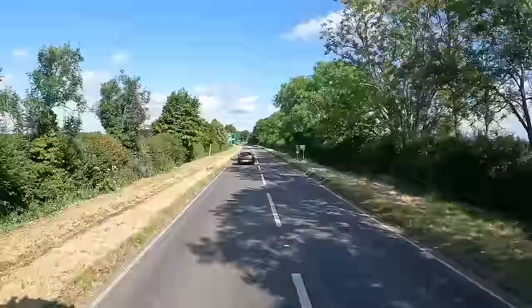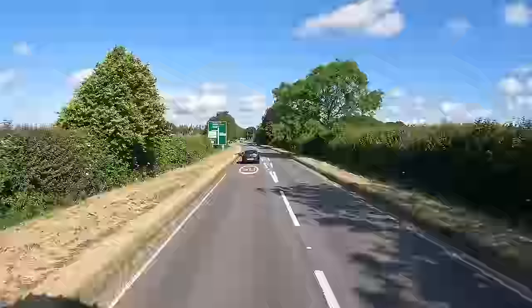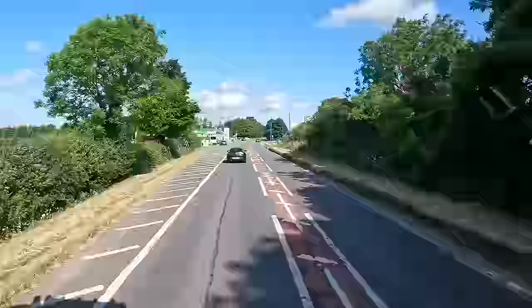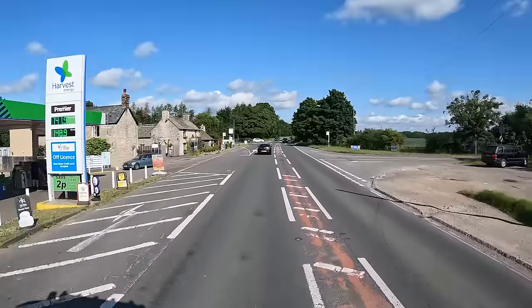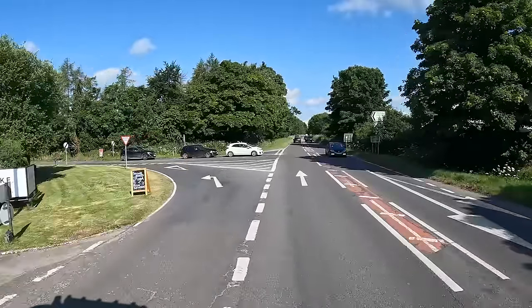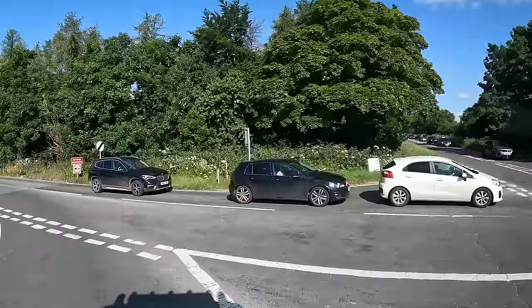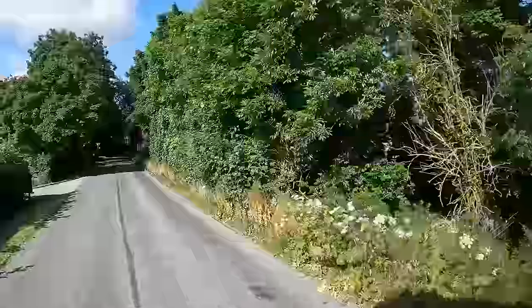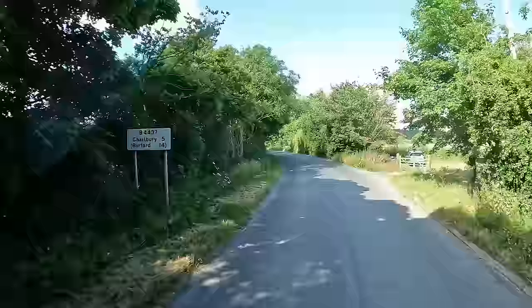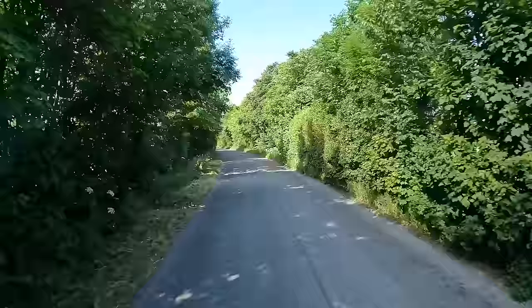Anyway, we turn left here, these staggered crossroads. There is a sign that says Blenheim Deliveries. Another left turn and we head into there. And normally there's gates and they're shut.